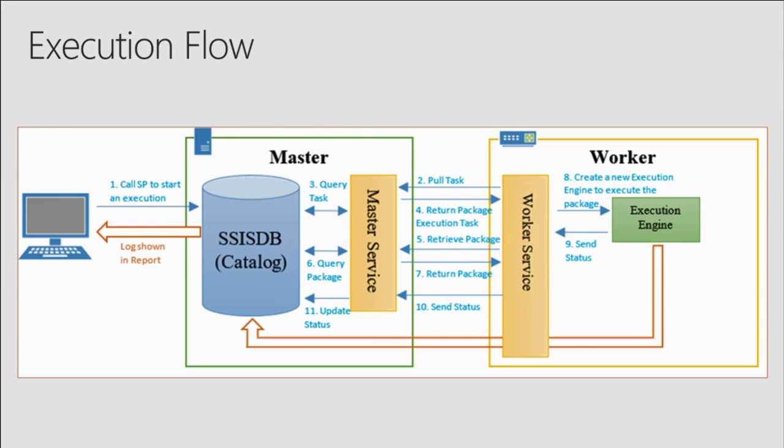When the worker gets this execution task, it will request the execution context. The context of the execution is essentially the package itself, package A, and then the runtime information. Once the scale-out worker gets all this information, it will spin up the SSIS engine to execute the package and start monitoring the execution. And it will keep updating execution status on SSIS DB. And when the execution is completed, it will update the final status on SSIS DB, clean up the environment, and then go back to master service to ask for another task. And that happens with multiple workers. They all just independently keep requesting tasks and completing tasks. Okay? That's how it works.